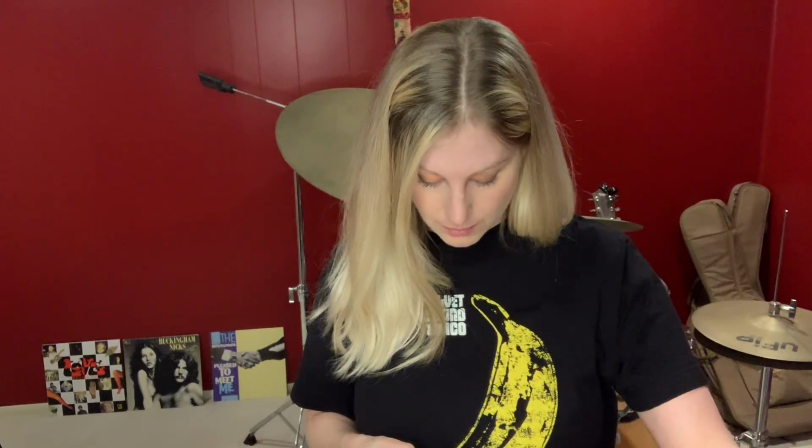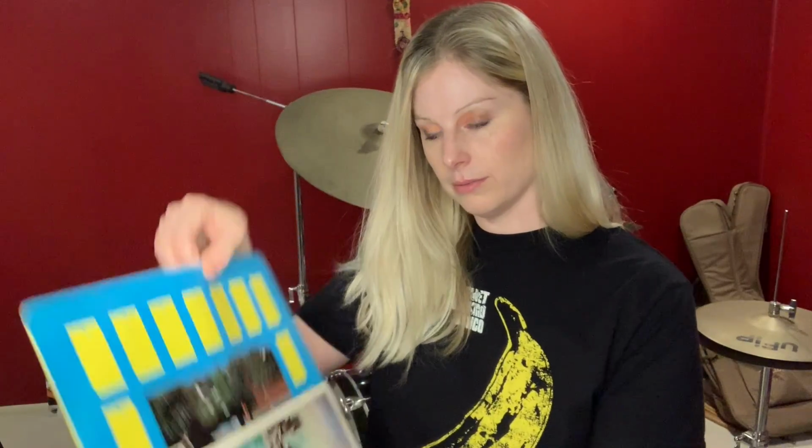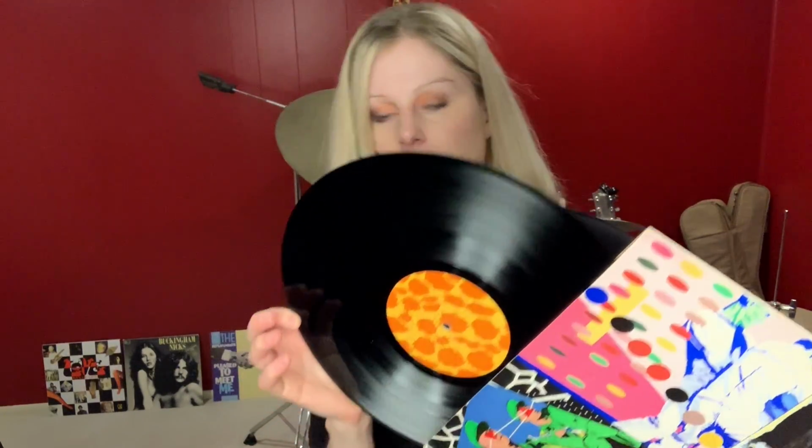This came out in 1979. The original inner sleeve here, and there's the label. This is so good. I might even like this more than Imperial Bedroom. I've spun this several times. It's going to get a lot more spins, so let me know what you guys think of this. Just awesome pop rock from Mr. Costello.